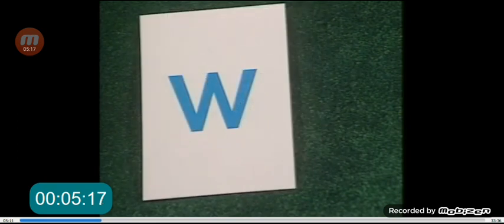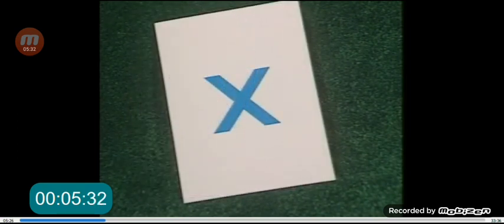This is a W. W. It goes up and down and up and down. That is W. Here's X. X. X is excellent. That's X.